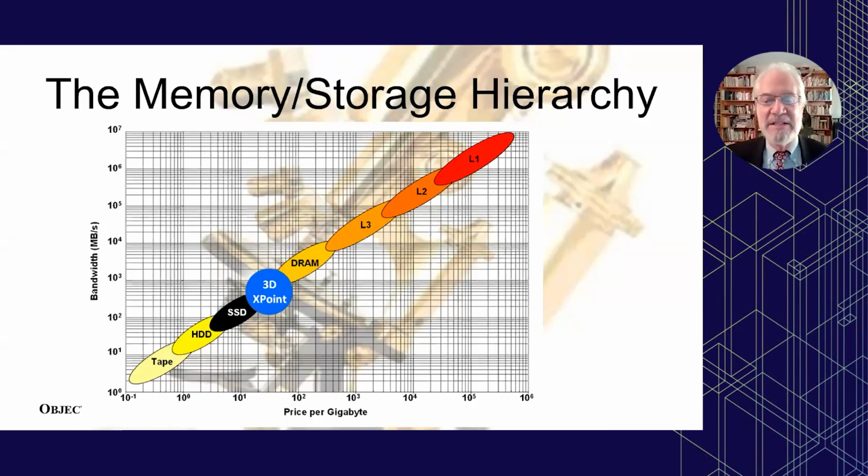It gets faster as it goes up. So the fastest and the most expensive thing is the L1 cache inside the processor. I didn't put registers on this, but they are also an important part of the memory storage hierarchy, but they're handled a little bit of a different way. The way that different things fit into this memory storage hierarchy is that as long as they are cheaper than the next faster technology and faster than the next cheaper technology, then they will fit in. If they don't fit these criteria, they don't make economic sense to include in the computer.